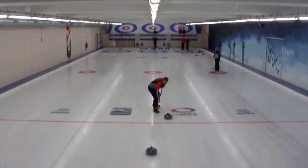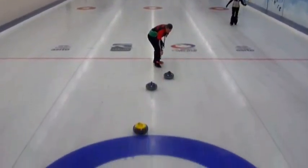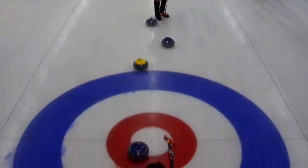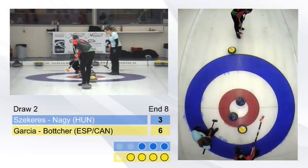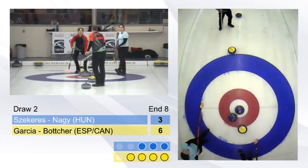This is looking a little bit heavy coming in here. I think it will curl up nice. Get right on the top of it there. I'm going to punch it out a little. That's really nice. That's a great shot.